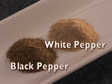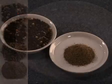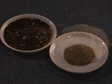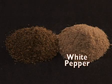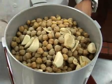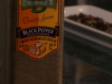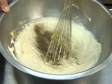Pepper comes in black or white and is also considered a spice. Black pepper is a stronger flavor, and white has a lighter, less prominent flavor. White pepper is also good for lighter dishes where you want the subtle flavor without the black specks. Ground pepper must be kept in airtight containers and can last about 6 months.